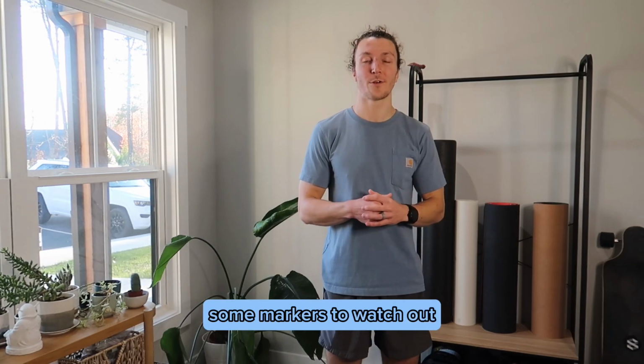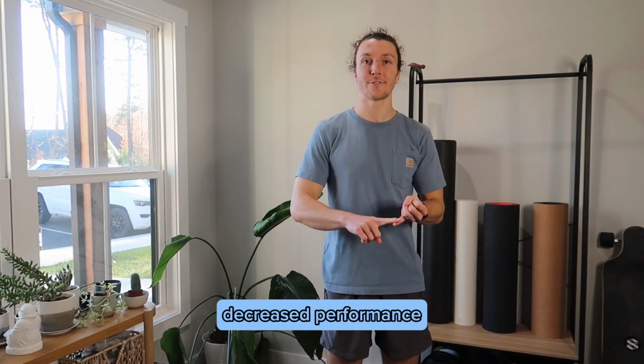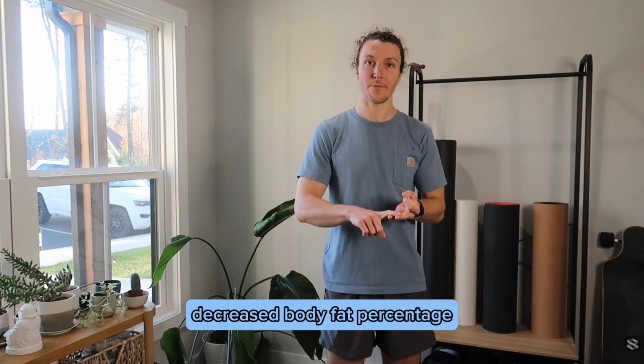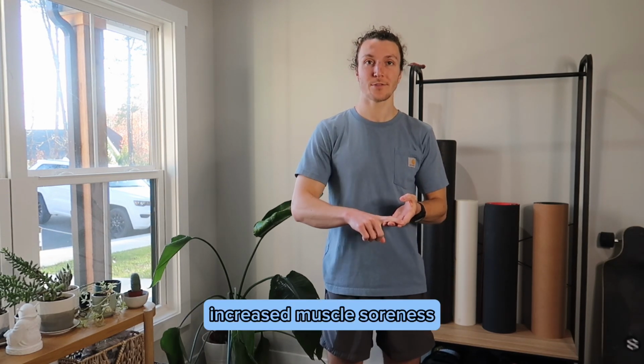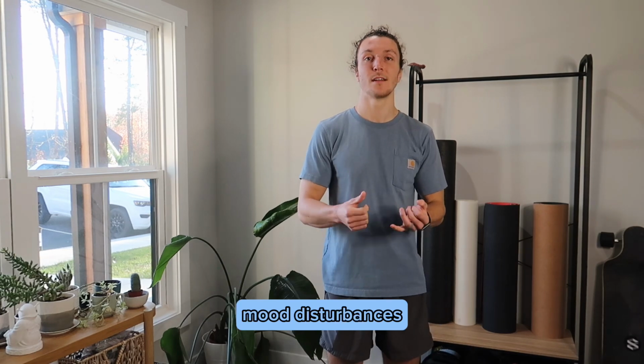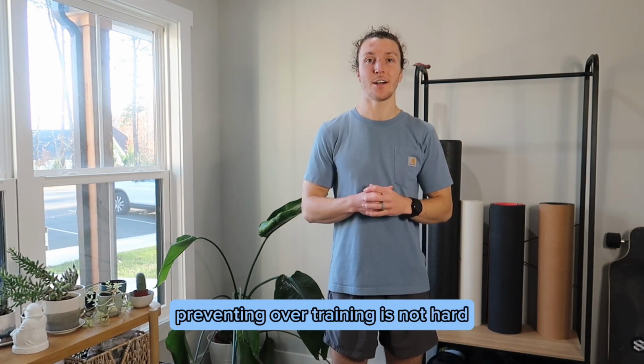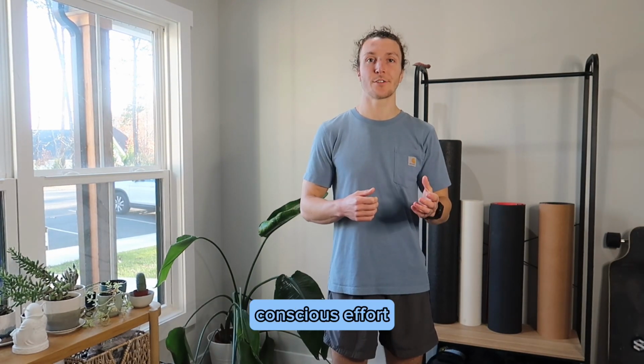Some markers to watch out for with aerobic overtraining are decreased performance, decreased VO2 max, decreased body fat percentage, increased muscle soreness, mood disturbances, alterations to resting heart rate, or hormonal imbalances, just to name a few. Preventing overtraining is not hard, but it does require conscious effort.